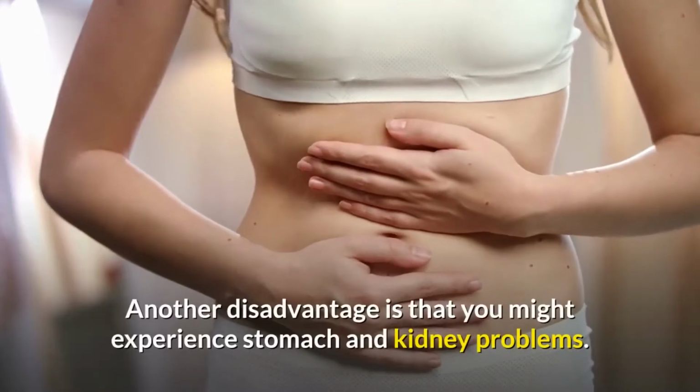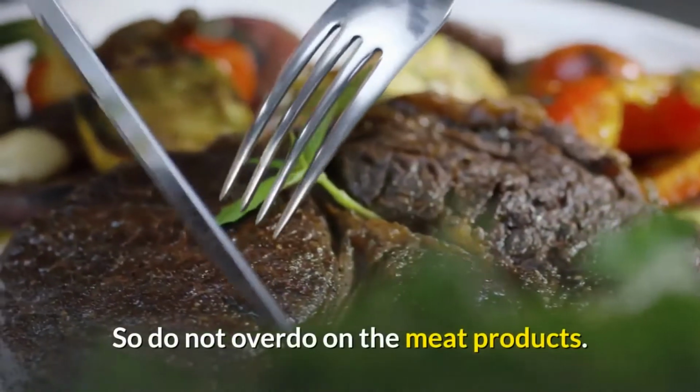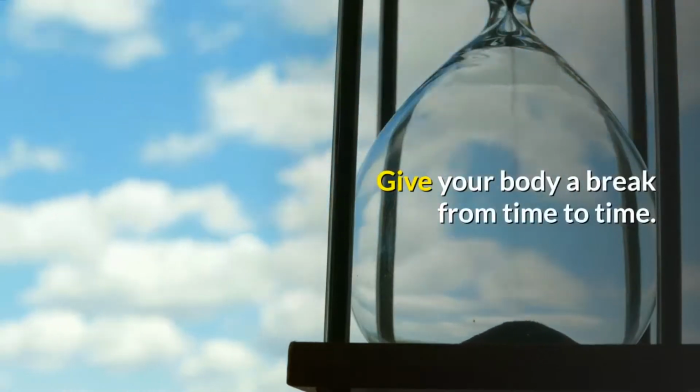Another disadvantage is that you might experience stomach and kidney problems. So do not overdo on the meat products. Give your body a break from time to time.